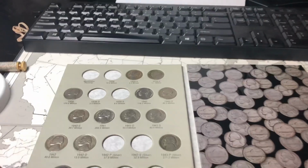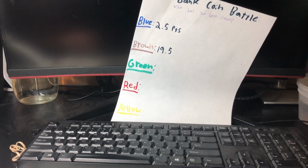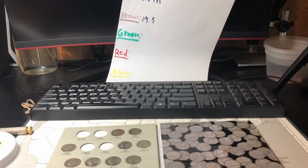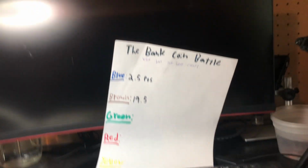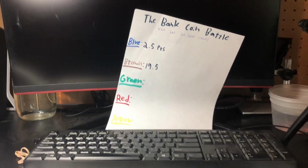And now we have 3 more episodes of the bank coin battle. We have the yellow bank, green bank, and red bank over there. So if you voted for brown bank, you have a pretty good shot to win, but we don't know yet. So I'm going to go through the green bank next, and I will see you then.